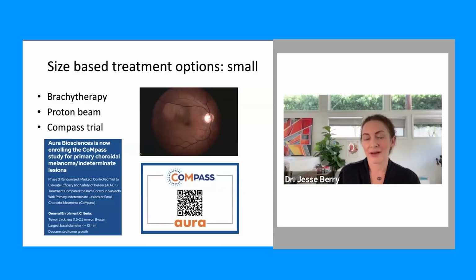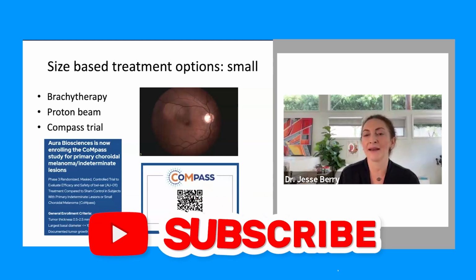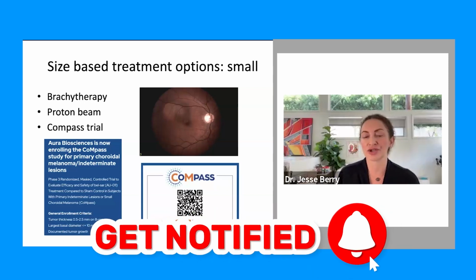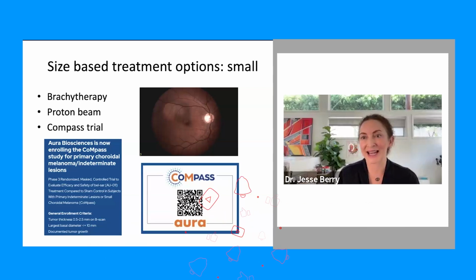So let's talk about some options for treatment today based on size of tumor. So for patients who have small tumors, again, brachytherapy or proton beam, we've just gone over the history of both of those and the way those two mechanisms of radiation are applied, are standard of care treatments for small, medium, and even large tumors. However, we're in an era now where we have more trials, which is really exciting. And as somebody who treats these tumors, these didn't exist 10 or more years ago when I started my practice.